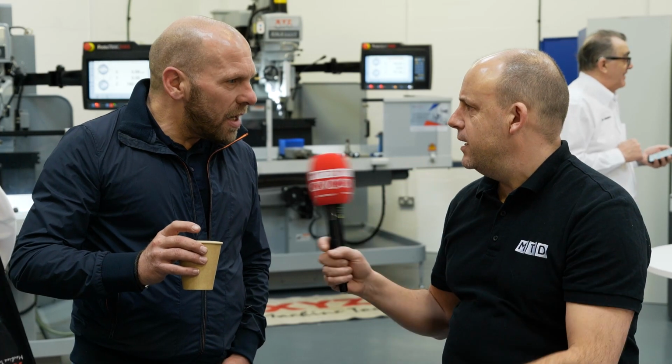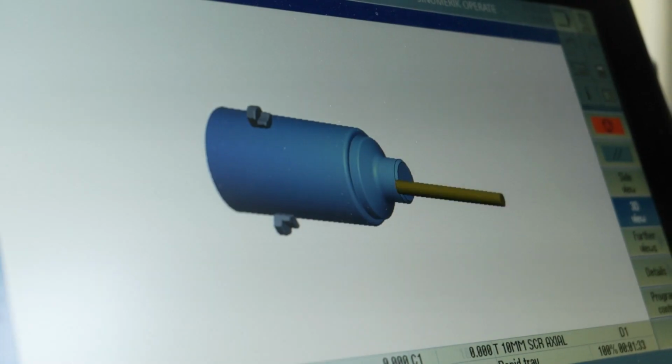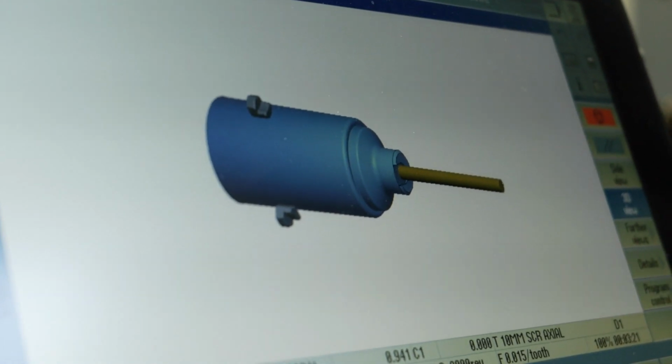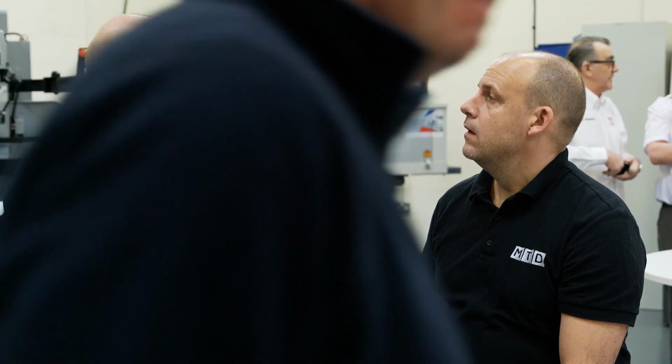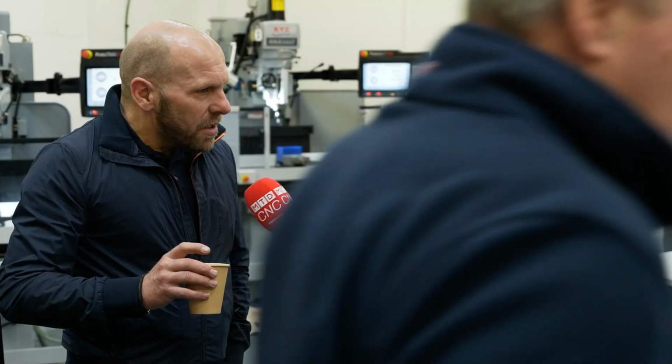Is it turning? We've got a CT65, just straight turning, 2-axis. We've got a TC400. We put a big 15-inch chuck on that, so we can grab some of the bigger billets. What about reliability? Great, honestly, we have no problems with it at all.